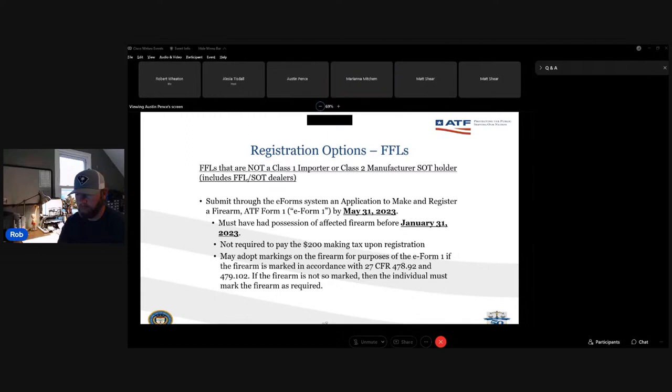FFLs that are not manufacturers or importers under the NFA actually have the same options as an individual. They can complete the ATF E-Form 1 up until May 31st, 2023 for all SBRs that they possess today with a stabilizing brace on them. They will not be required to pay the $200 making tax. They may adopt the markings on the firearm. And if the firearm is not marked, they will have to comply with 478.92 and 479.102.